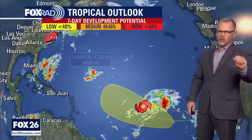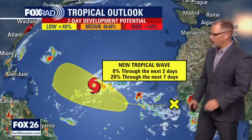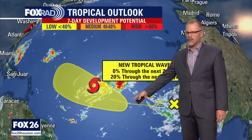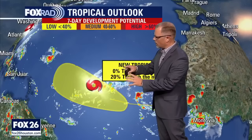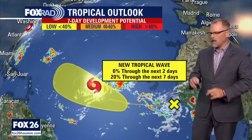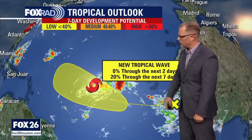So real quick, I just want to let you know there is a new tropical wave to talk about, just coming in off of the coast of Africa. Still very disorganized, but continuing to move towards some more favorable conditions. Again, this is where Philippe is, but that same area where Philippe developed, it looks like in a 3 to 7 day time frame, we could see our next system get out there and get formed a little bit. We'll talk about names here in just a moment.